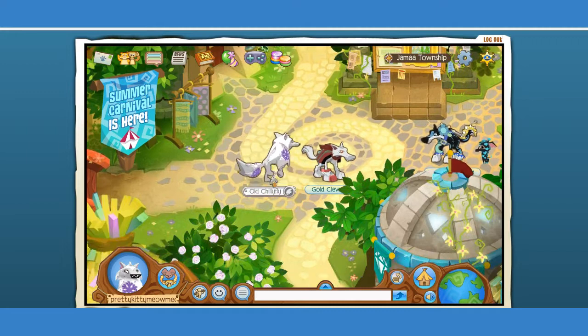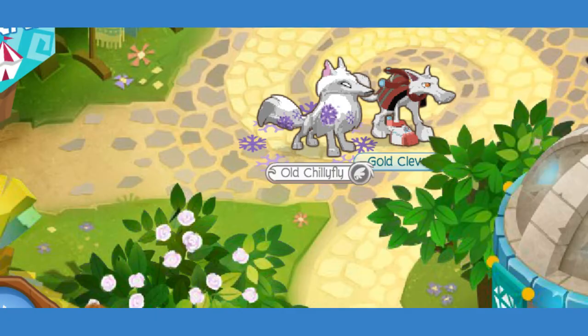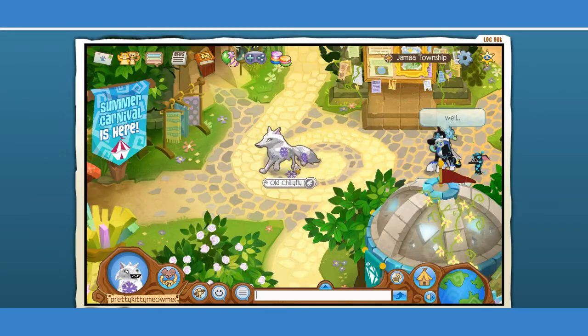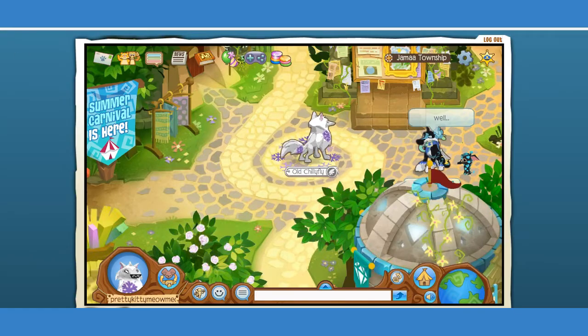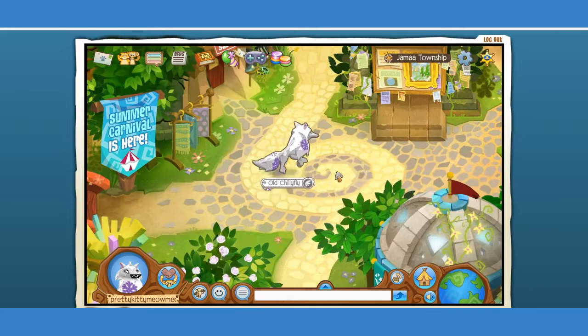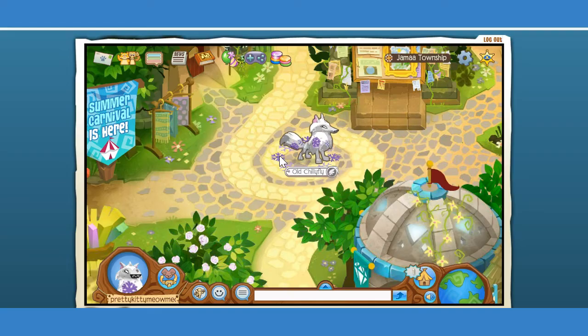Okay guys, here is our Snowflake Arctic Wolf. I've given him the very interesting name of Old Chili Fly. And I must say, these awesome little snowflakes right here, so cool. They trail the Arctic Wolf while it walks, and it's kind of like how the spring bunnies have the flowers. Nice. Okay, so we will start with dancing.